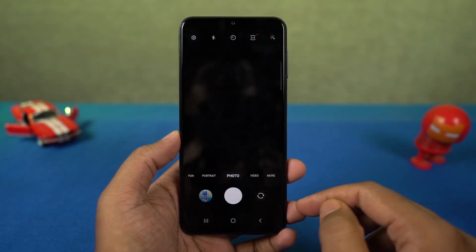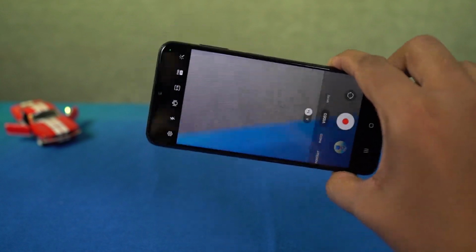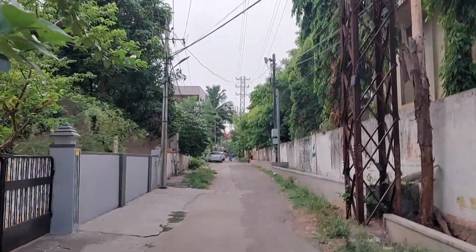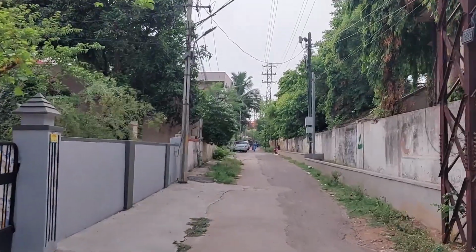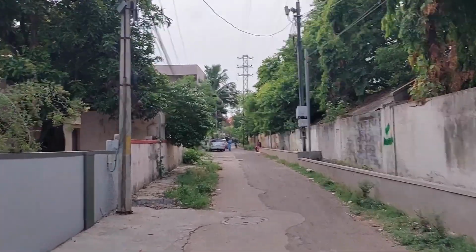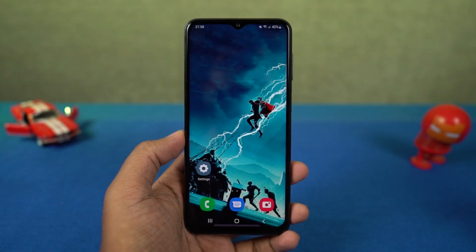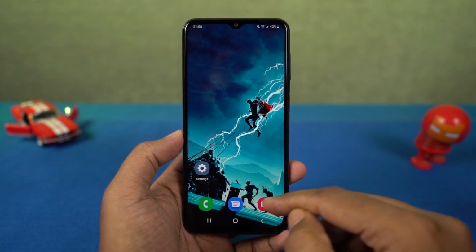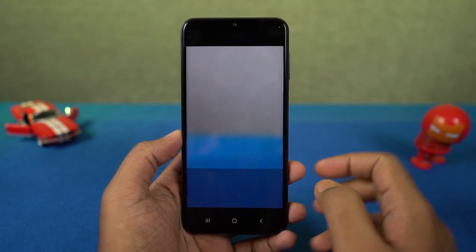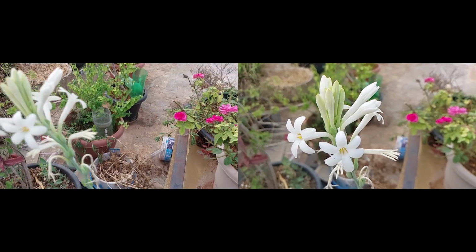Next, this phone also offers electronic image stabilization while recording video. Next, this phone also supports super slow motion video recording, and here's the sample footage. In this mode, we can only record for a few seconds. We can also edit the super slow motion to make it look even better.